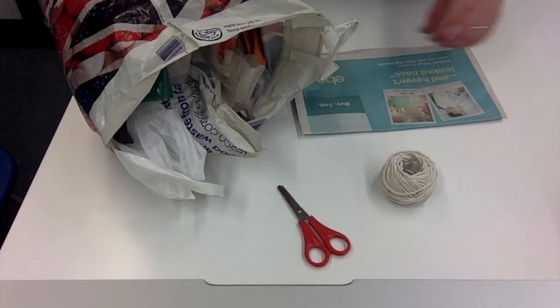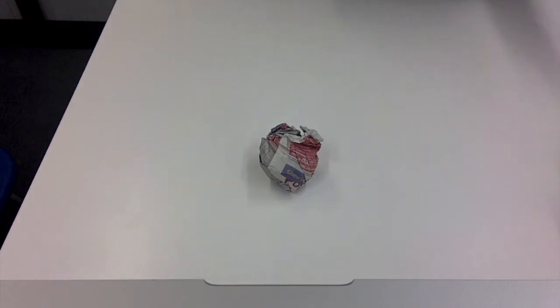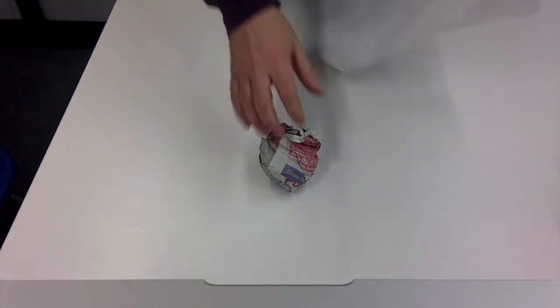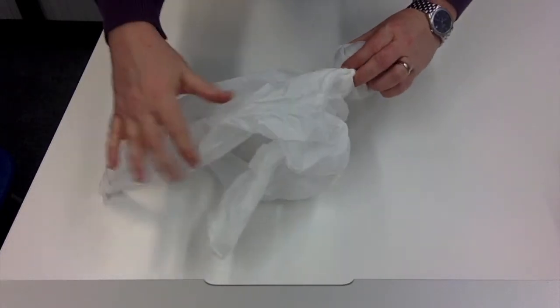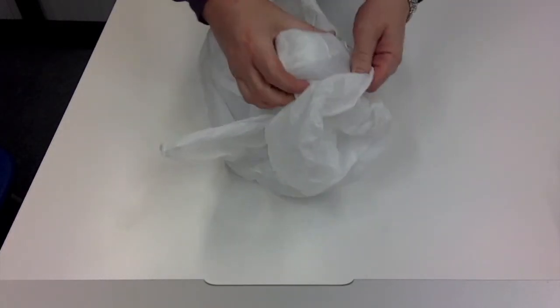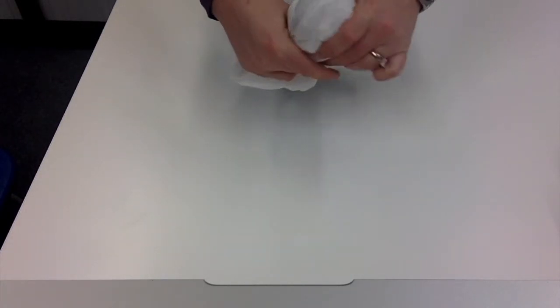The first step is to find a piece of newspaper and scrunch it up so it's about the size of an orange. The next step is to find a plastic bag, and it can be any type of plastic bag really, and put the newspaper inside it, into a corner, and wrap the bag really tightly around. So I'm doing a few twists there, and when I've done a few, I'm going to turn the bag inside out and go over again. And you want to do this as many times as you can.